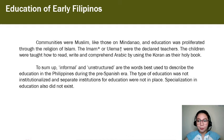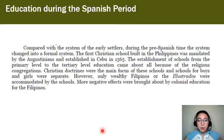So, education during the Spanish period compared with the systems of the early settlers, ang nangyari ay mas naging formal na ang educational system. So, there were Christian schools built and it was mandated by the Augustinians and established in Cebu in 1565. Na-establish na rin during the Spanish period ang primary level to the tertiary level education. So Christian doctrines were the main focus of these schools, and schools for boys and girls were separate. So meron nang, as mentioned, primary to tertiary level. Ang focus ay Christian doctrines, kaya nag-flourish yung Christianity during the Spanish period, the colonization.